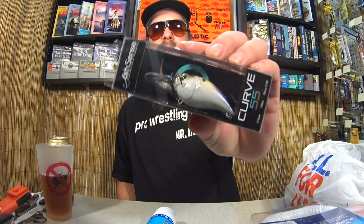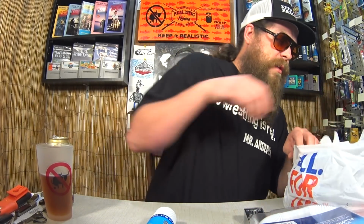Here we have a Sixth Sense Curve 55. Good looking crankbait here in kind of a shad pattern. I'm not too familiar with this one. It says it utilizes a special weight system that will make this crankbait want to dance in the water. Sixth Sense is a popular brand nowadays. Thought I'd pick it up and give it a try. Especially at $2.48. If you can get Sixth Sense crankbaits for $2.48, I suggest you pick it up. Looks like I have more than one of those.